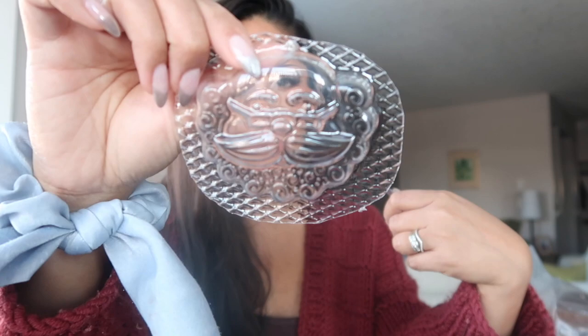Maybe 2 to 3 ounces. You probably wouldn't be able to fit a secret color in there, but the draw is mainly the face. These guys are so cute.